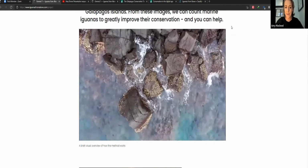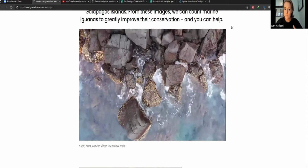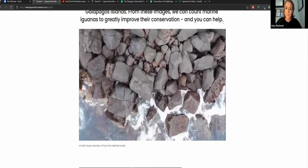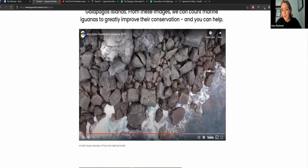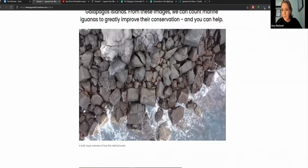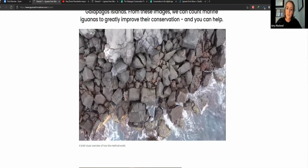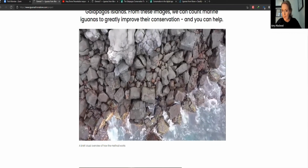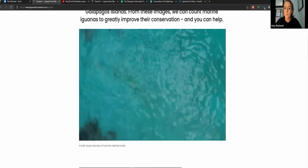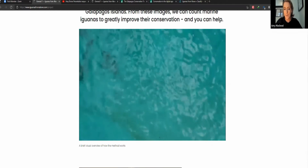Normally we're flying and facing directly down with the camera like this. We capture photographs, and we often fly in a zigzag with an overlap. And then we'll stitch those photographs together into a mosaic or an ortho photo, and then we'll cut them up for counting if we're doing it on Zooniverse, for instance. Otherwise we might just count from the ortho photo if it's us that's doing it.